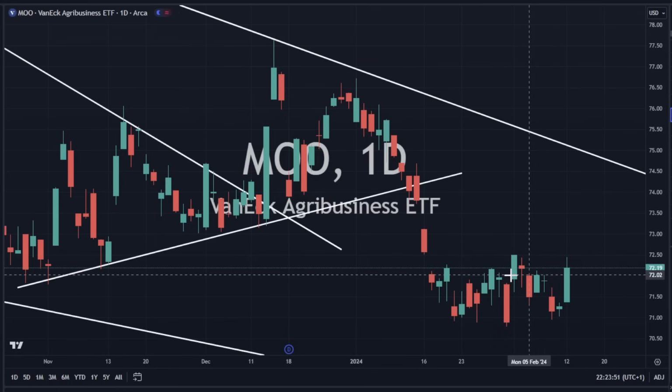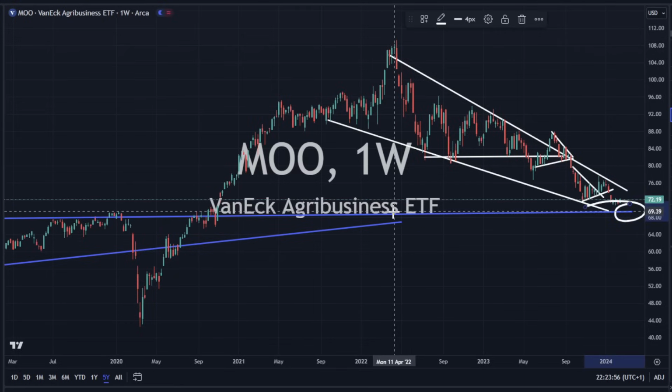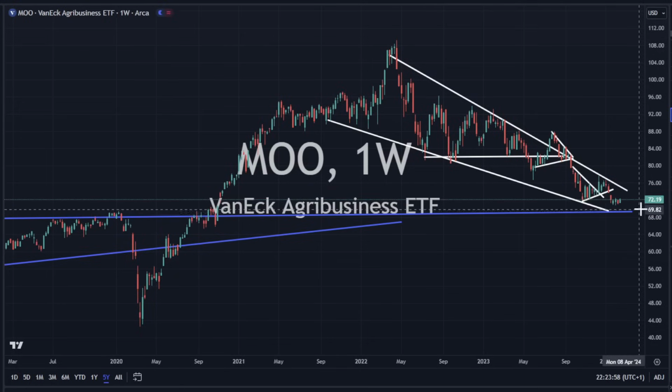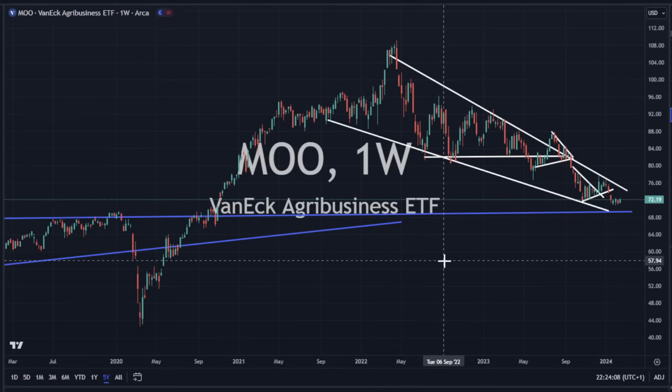This looks like it's trying to put in a bottom, up 1.3%. Are we going to get to the $69 level? I don't know, but this is a pretty good opportunity here in certain sectors that I'm seeing. We cover some of those opportunities on the website, and some of them are in the fertilizer agribusiness sector.